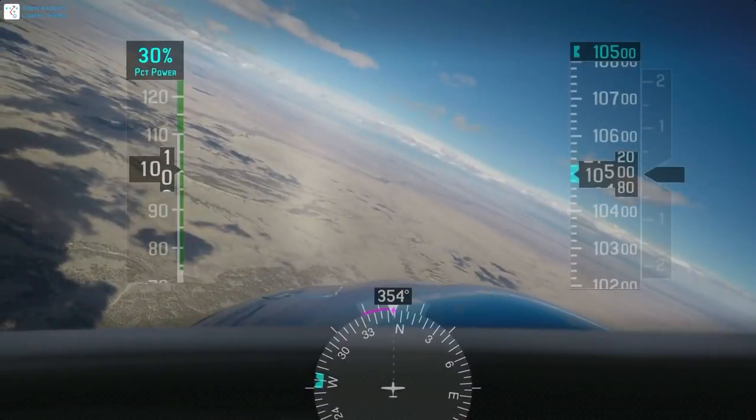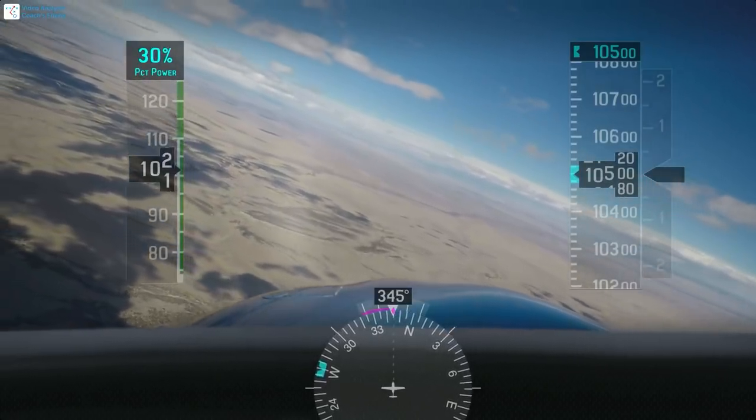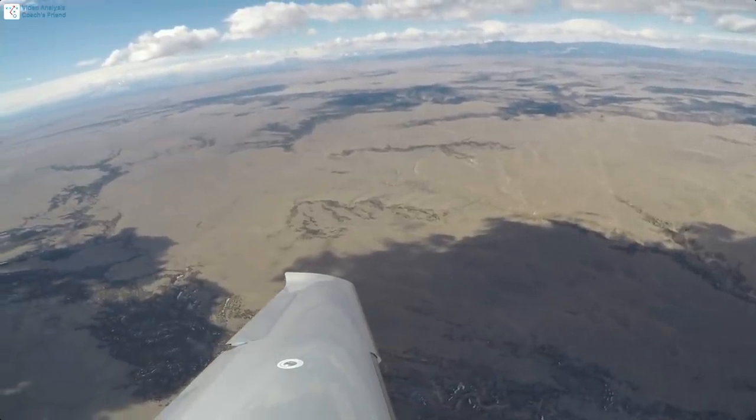We'll start with a straight stall. Let me clear the telestrator here. Okay, and of course, we're gonna do clearing turns. So we're jumping in 90 degrees into our 180 degree clearing turns. You can see I've already got my flaps down at 50%.